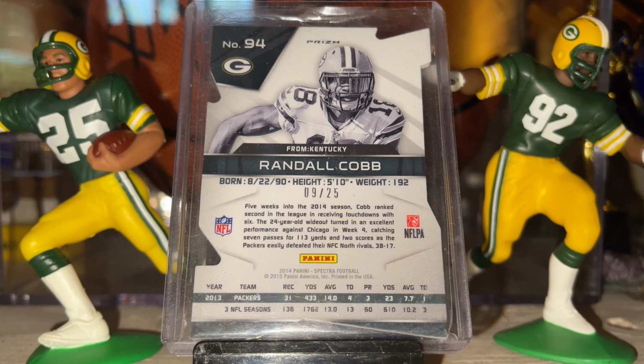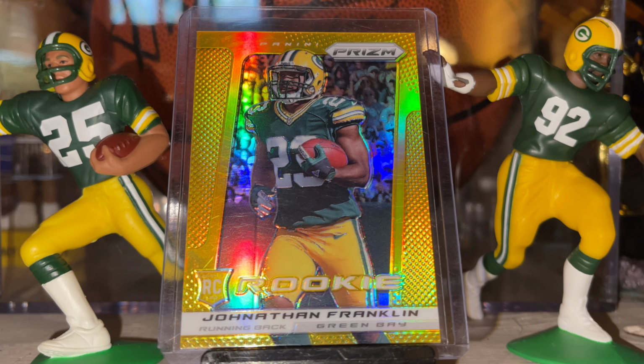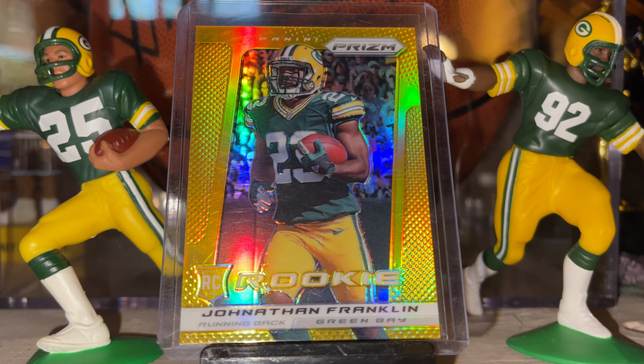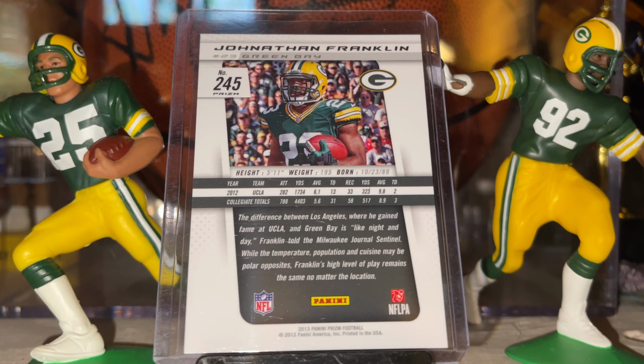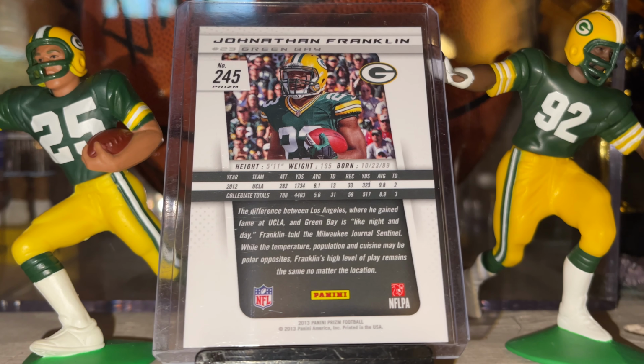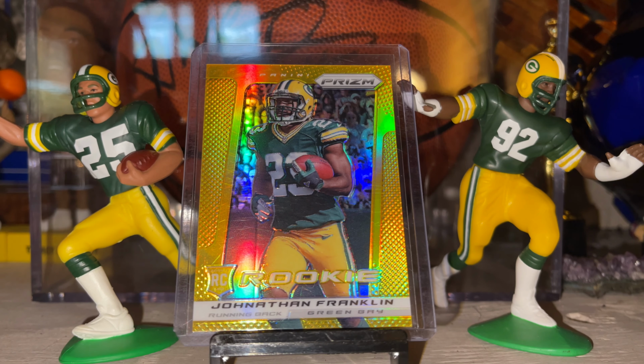And another one of the Packers, Jonathan Franklin, Prism Gold rookie. I don't have any Prism Gold, so this was my first Prism Gold for a buck. Why not? And a rookie running back from my team. And I was actually looking at his story, kind of a tragic end to his career a little bit early. So a sad story, unfortunately, but a story to go along with that for my favorite team.